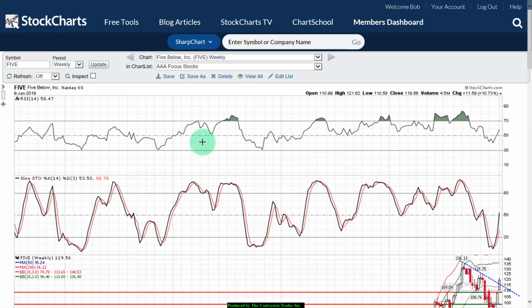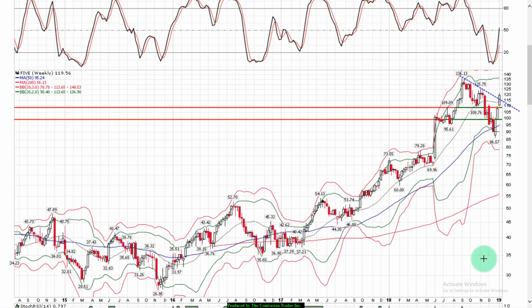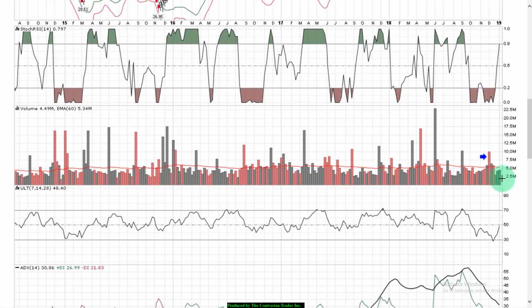FIVE below, weekly chart, we broke out this week. Would I buy right now? We'll check out the daily chart in a moment, but this is a pretty breakout. Volume rising. We may come in above average.